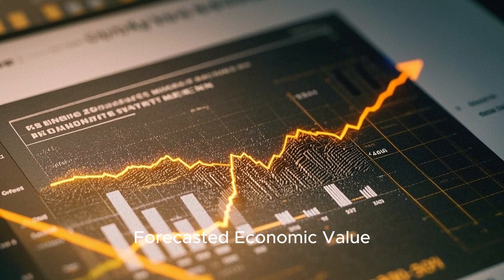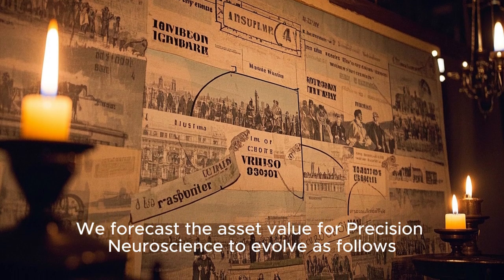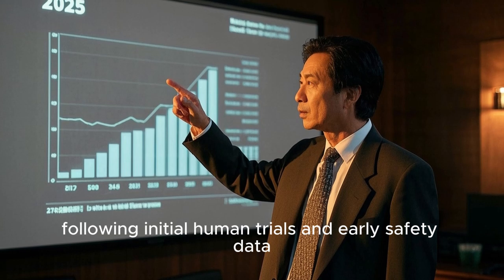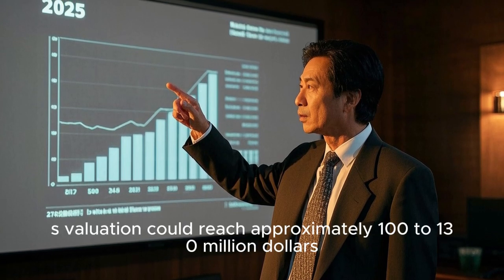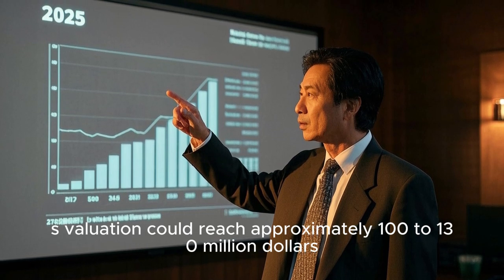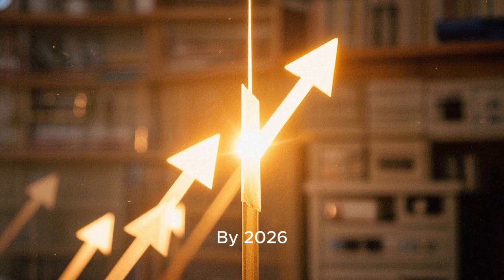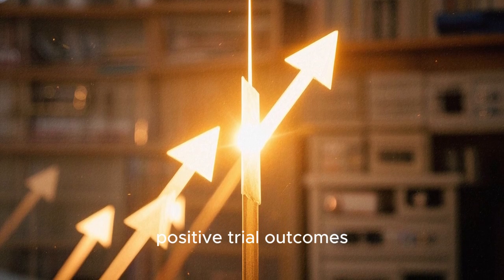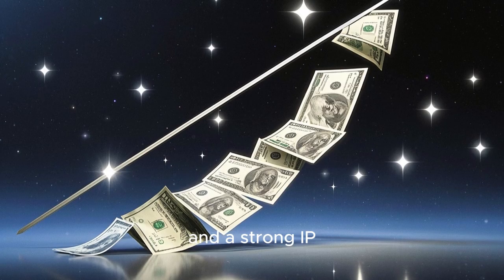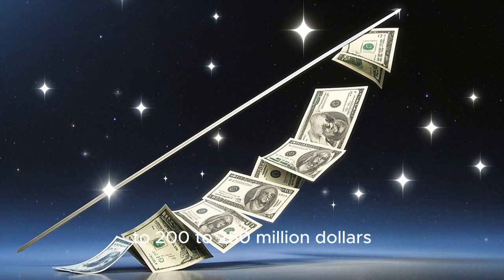Forecasted economic value. We forecast the asset value for Precision Neuroscience to evolve as follows. By 2025, following initial human trials and early safety data, the company's valuation could reach approximately $100 to $130 million, fueled by clinical feasibility and early investor enthusiasm. By 2026, positive trial outcomes, expansion of indication pipeline, for example, ALS or stroke rehab, and a strong IP portfolio could raise valuation to $200 to $250 million.